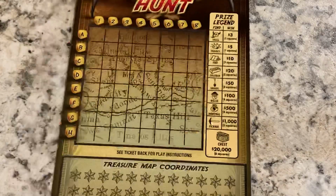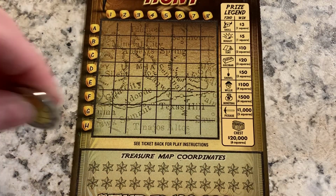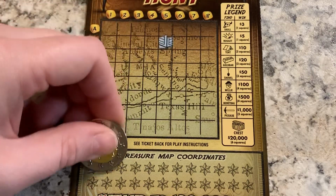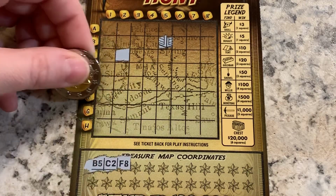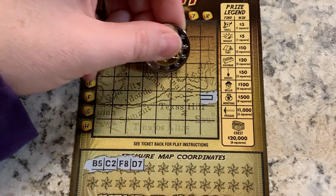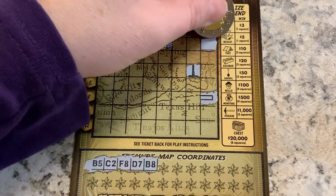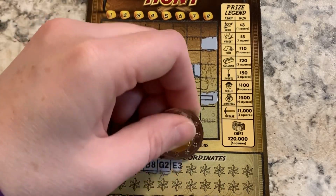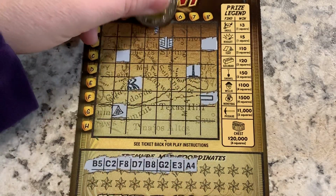Story of our life. Ticket 98. Almost. That's all right. All right, 98. All right, B5, C2, F8. We've already won the lottery with our other channel. D7. Hence the channel being the prize. B8, G2, E3, A4.